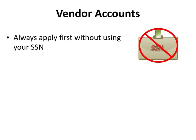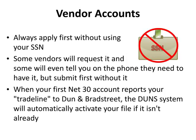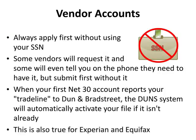Always apply first without using your SSN. Some vendors will request it, and some will even tell you on the phone they need to have it, but submit first without it. When your first Net 30 account reports your trade line to Dun & Bradstreet, the DUNS system will automatically activate your file if it isn't already. This is also true for Experian and Equifax.